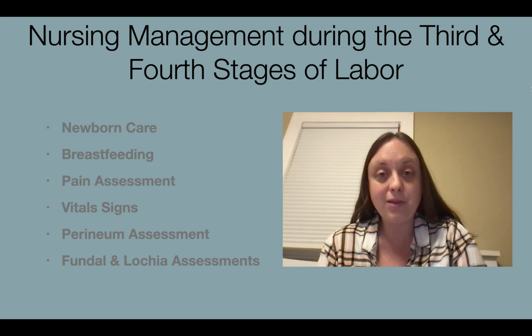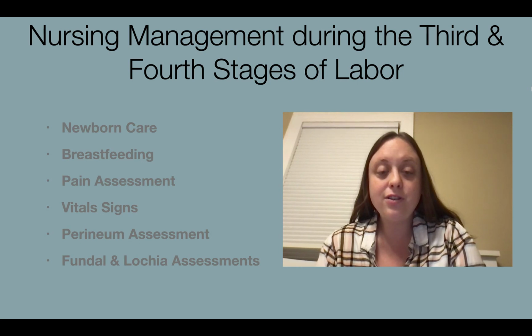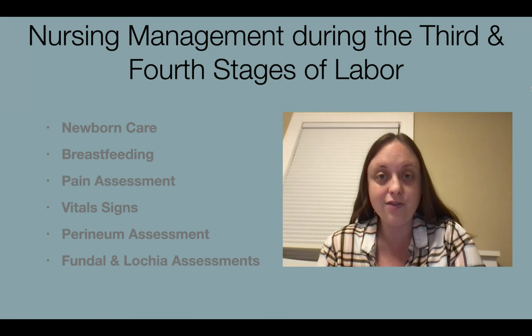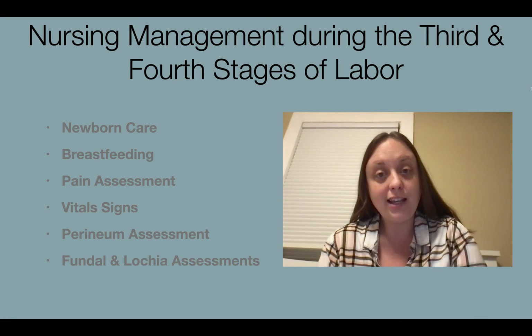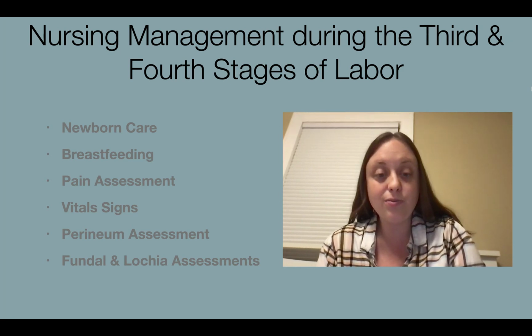Because postpartum hemorrhage is one of the leading causes of maternal morbidity and mortality, it is essential to do frequent fundal and lochia assessments every 15 minutes for an hour after delivery and every half an hour for another hour after that. The fundus should palpate firm, midline, and at the level of the umbilicus or below.